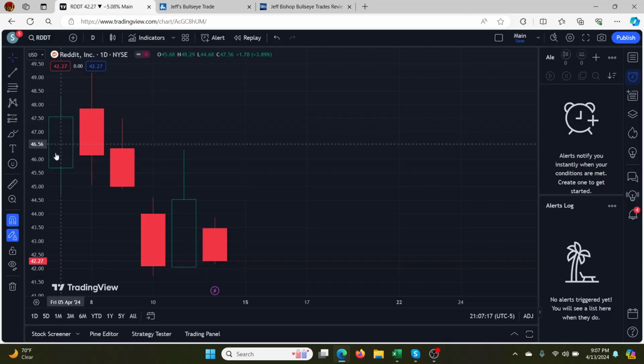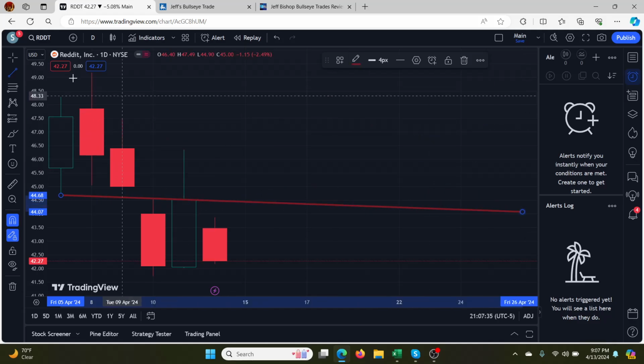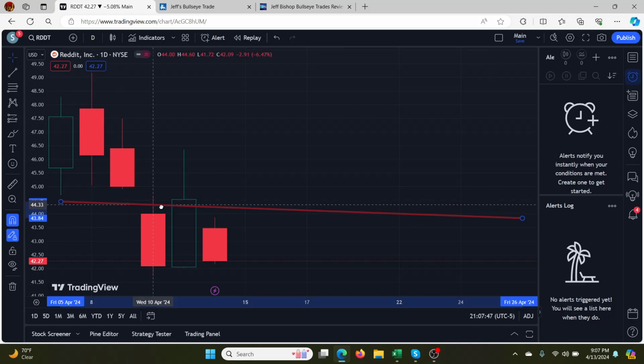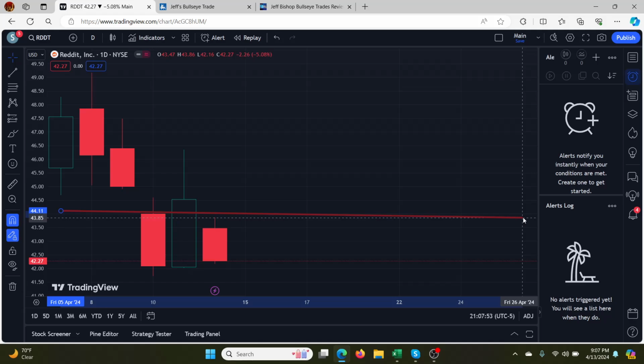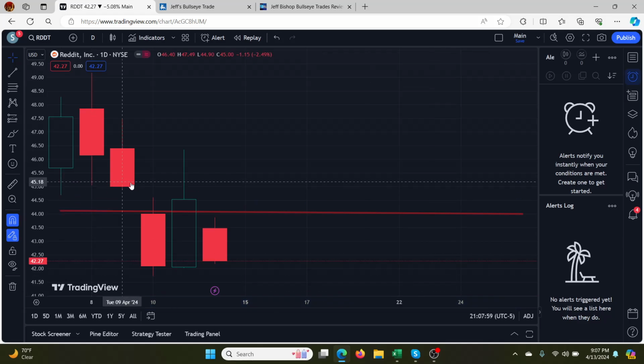Where's $44 on the chart? So this is the $44 line, like right here. Just bring this end down more. Trying to drag this dot down. It's not happening. Bring the whole line down. 44. Bring this end up. There we go. Alright, so there's the 44 stop out.